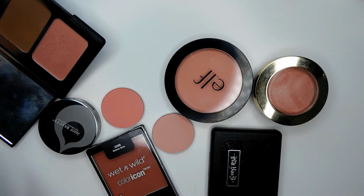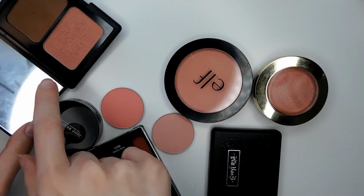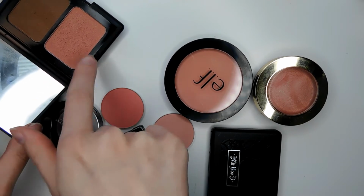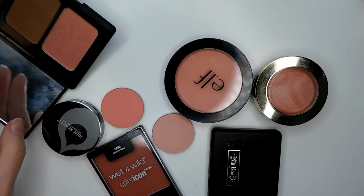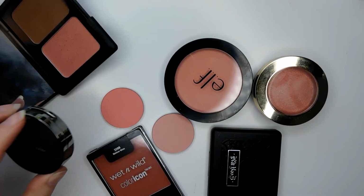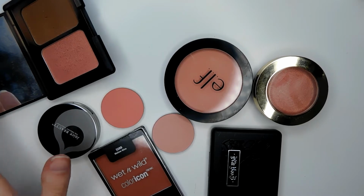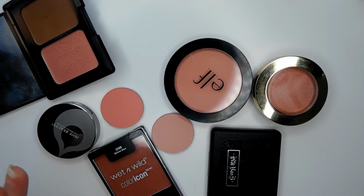And for blushes, I have 8, so I am including things that were in other palettes. So like this one, I'm counting this as 1 blush and 1 bronzer. And then these 2 are from the Lunatic palette. And this one's a cream blush. So I'm definitely going to be good. I'm not going to run out of these anytime soon. It'll be a miracle if I even use one of them.